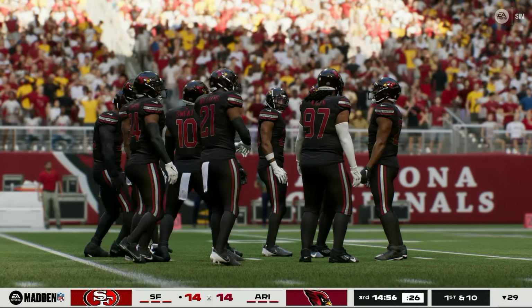From the gun, it's Purdy. A short one there, caught by Kittle. And he can't get away. They rally to the football defensively. Bring him down for no gain.